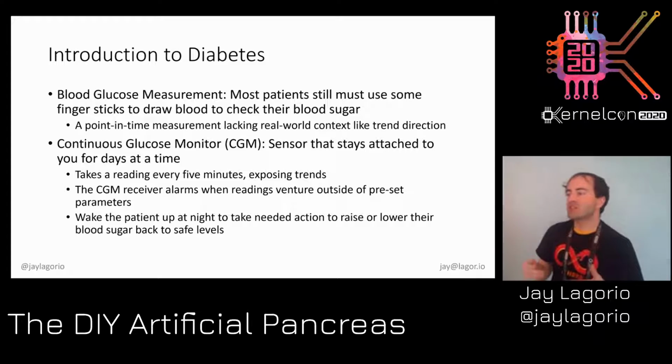Now, CGMs measure a chemical in the interstitial fluid under your skin, and it uses a very expensive to develop and test algorithm to interpret the raw sensor data into something that resembles a measurement that we're looking for. And this is important for later, so keep it in mind. And I want to leave you with some last tips on how to survive with this disease and some statistics on how well you're probably going to do.